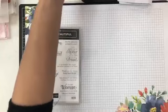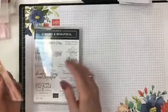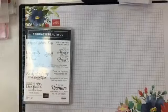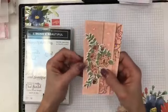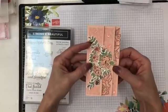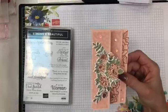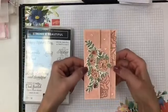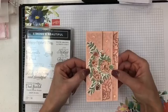So now I'm going to show you a panel card. I have several different samples, and this is what I'm going to be showcasing. Okay, so this is a panel card using our petal pink. Let me just make sure. Yeah, petal pink. And then the rose trellis bundle.